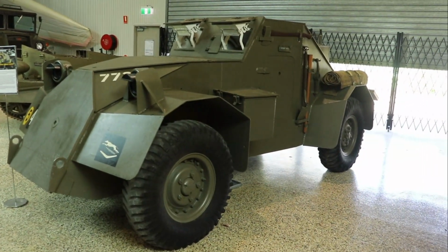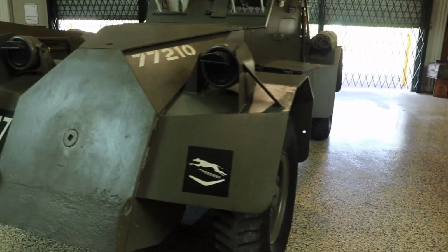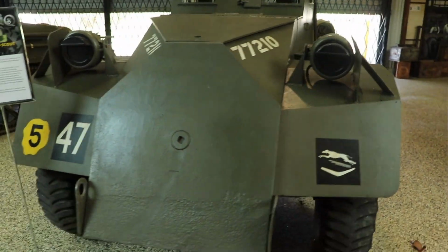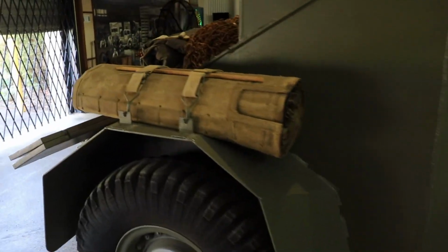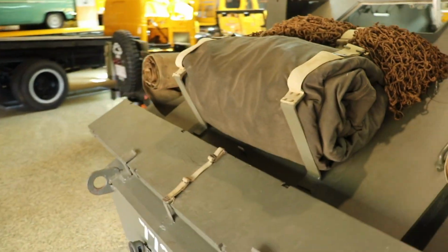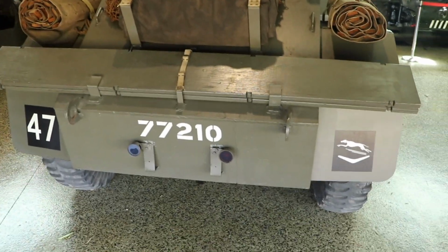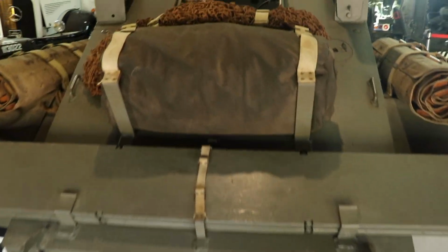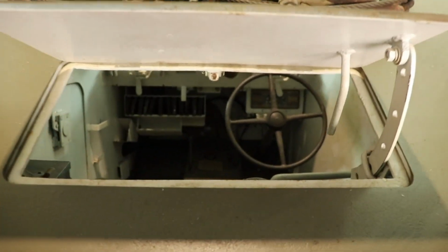This is a Ford Dingo armoured scout car. Built in Australia, about 245 were made between 1942 to 1945. It was usually armed with a single machine gun. Here is a peek at the crew compartment.